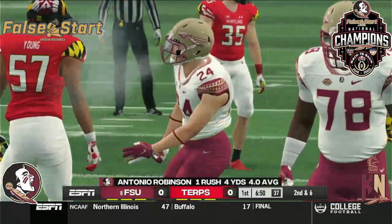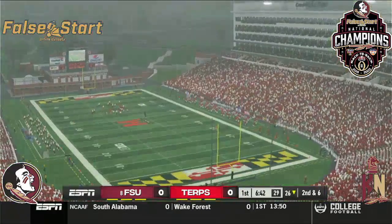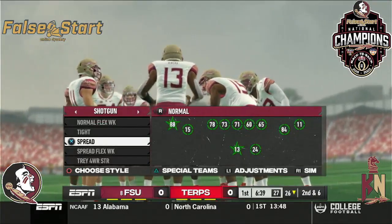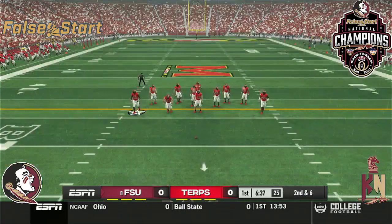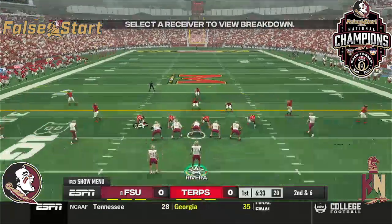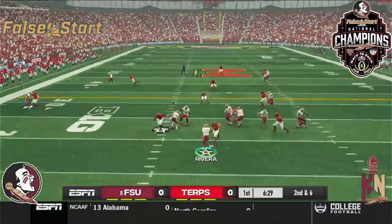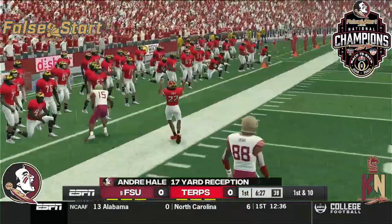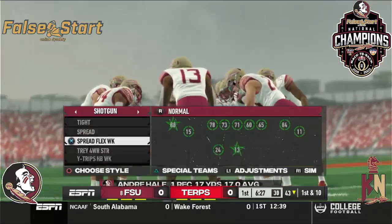Robinson picks up about 4 yards on the play. That makes it second and six. From their own 26-yard line, second down. Makes the catch and gets out of bounds. That was a really nice play on the ball by the receiver for a substantial gain and a first down.